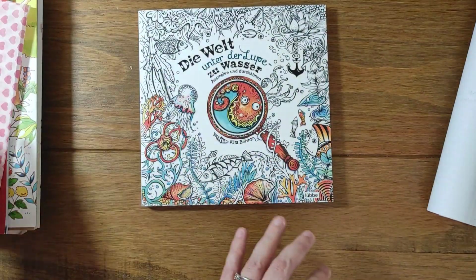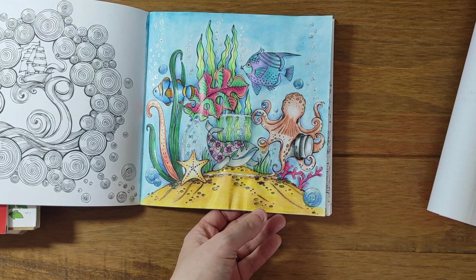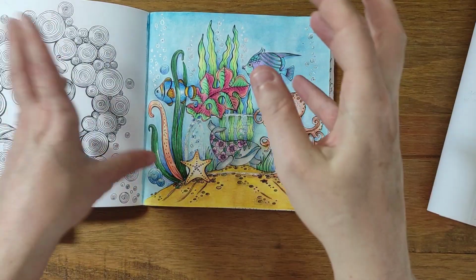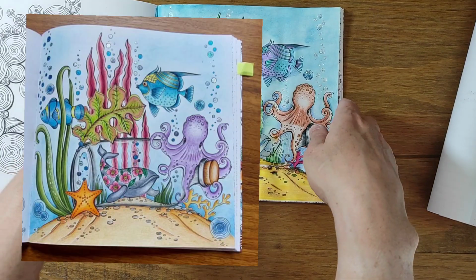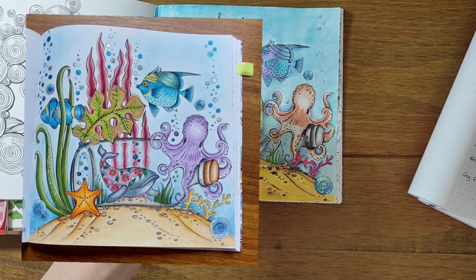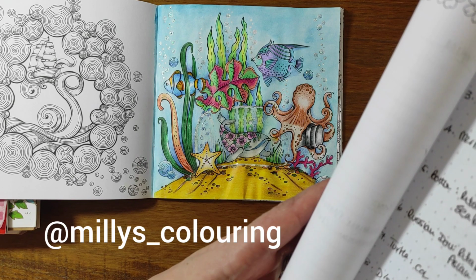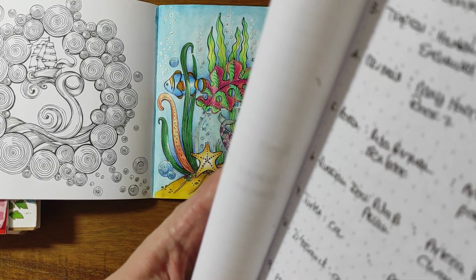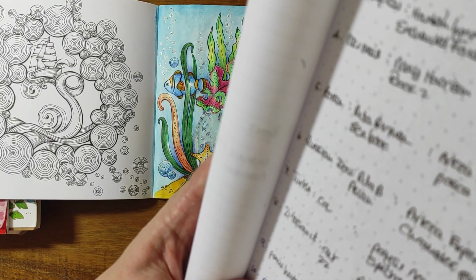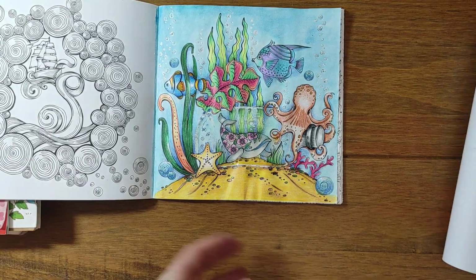Then the next one I did was in the water book, Devout Under Delupa Zabasa, and this was a buddy colour, and I will show the picture here. This was with, I can't quite see, I think it's Molly's colouring or Millie's colouring. Either way, I showed it on Instagram, and I will make sure I put on the screen what is actually correct. I'm really sorry, I can't quite remember. I've written it down, but I can't work out whether it's an I or an O. Yeah, so we did this page together.